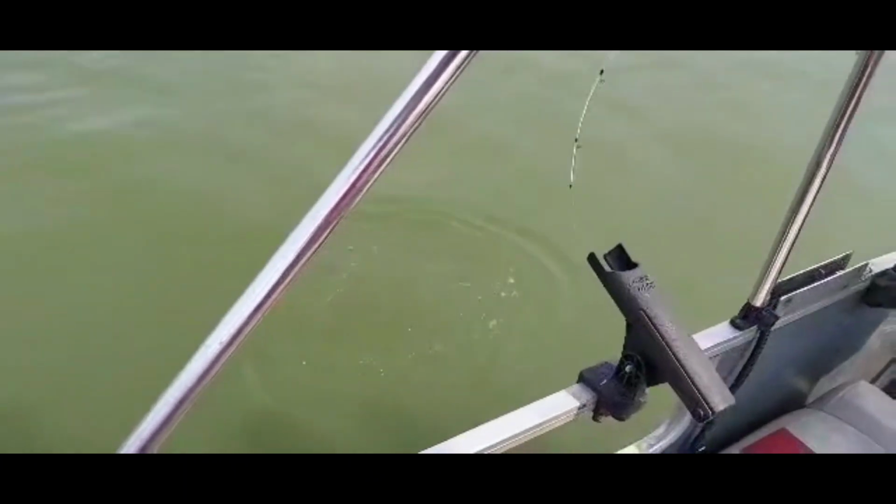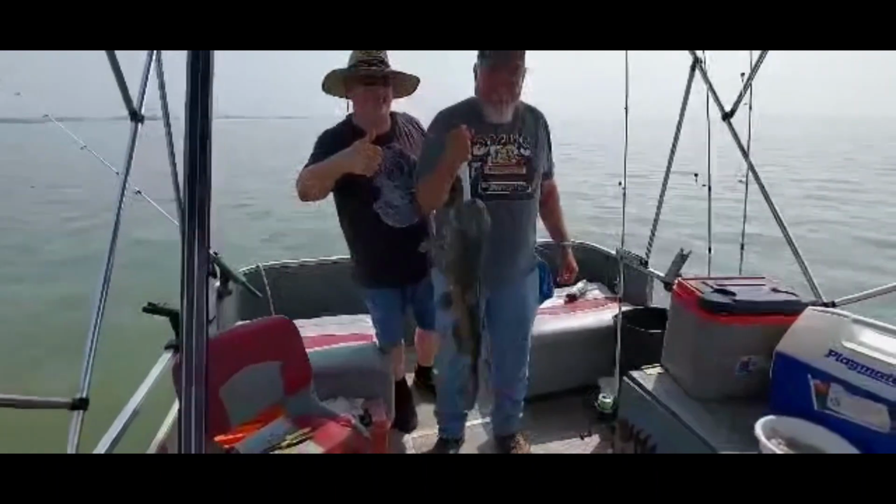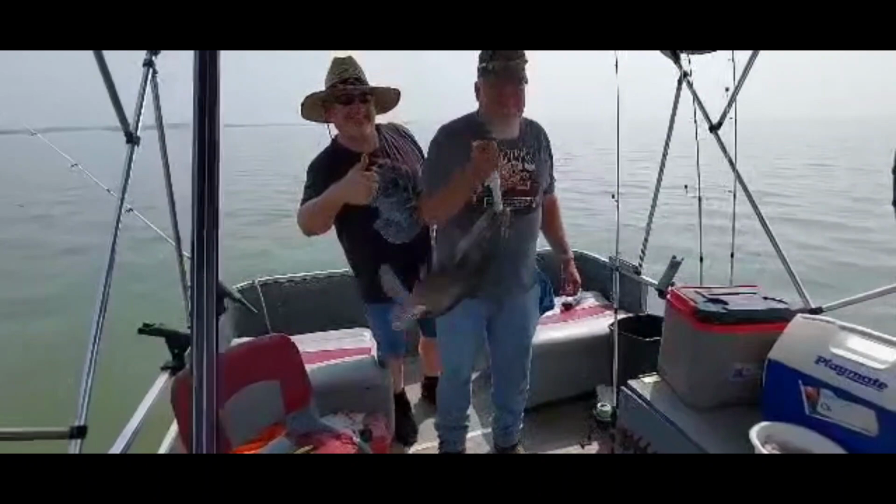There it is, big cat. He's got a glimpse of its tail. There he is. I gotta get the net. Nice big male. Probably 11 or 12 pounds. He's back there trying to take credit. Good fish.